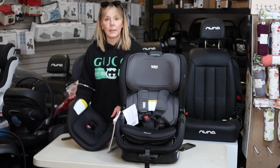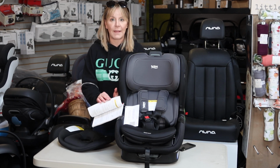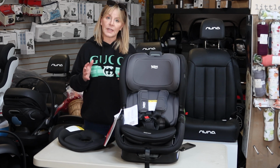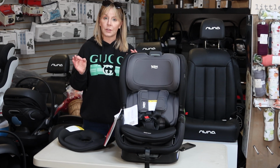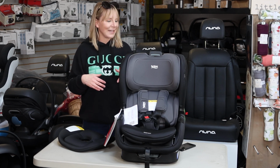I will give them credit as well for an excellent instruction book. This is one of the clearest books that they've ever had. The instructions are very clear, very simple to read with beautiful diagrams in it. So whomever was in charge of that should pat themselves on the back. Very clear instruction book, so that's great.